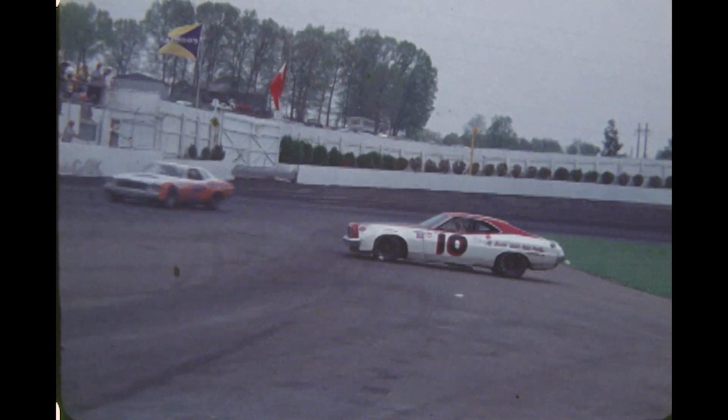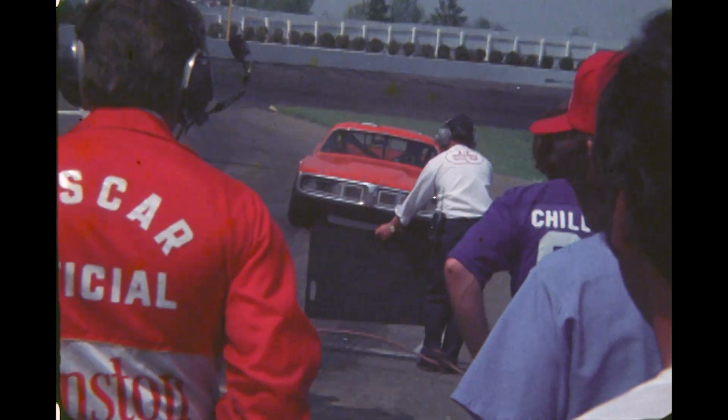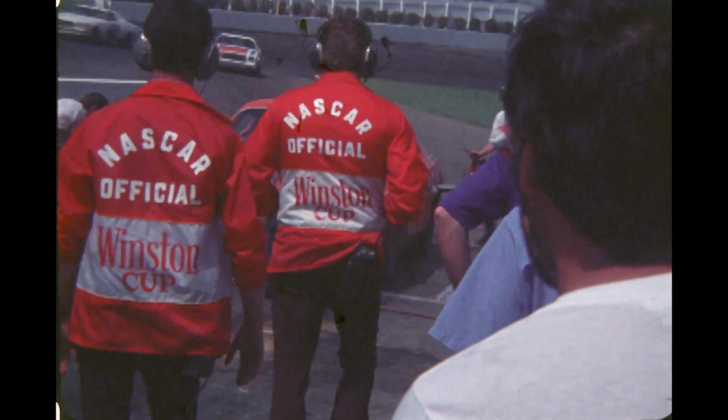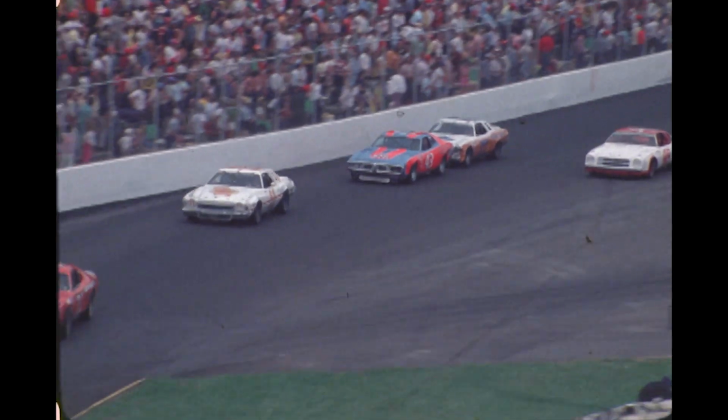That was Bill Champion in car 10. He got out in the loose stuff through turn 4 and put his Ford on a full spinner. He's off the track. There's no yellow flag, so Petty and Waltrip continue to close on Cale Yarborough.